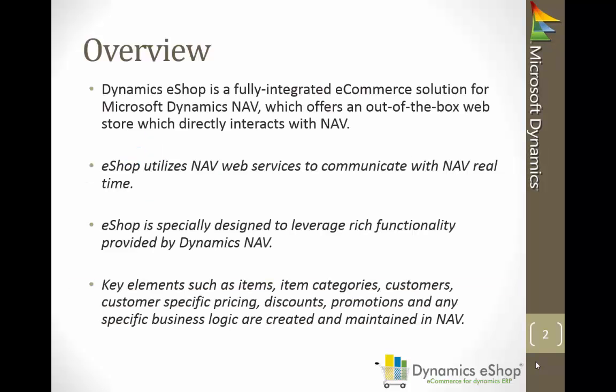eShop uses web services to communicate with Navision, offering real-time visibility into your NAV data. This allows direct interaction with key elements such as items, customers, quantity on hand, pricing information, discounts, customer account activity, etc.